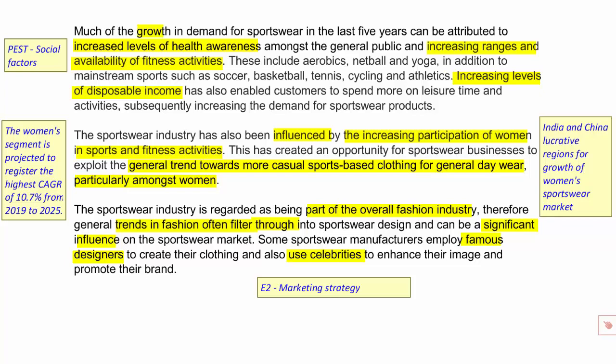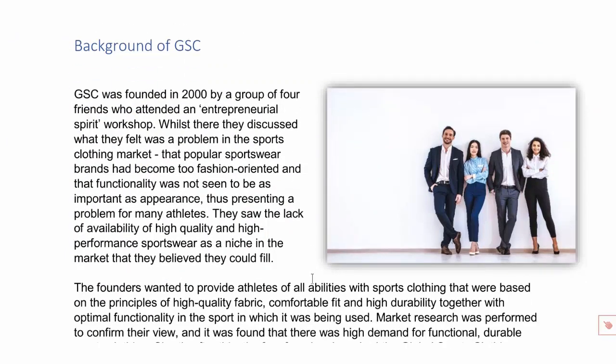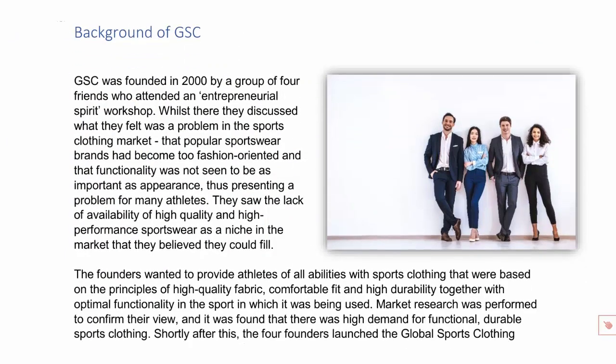On the next page, we're provided with the background of GSC. It was formed in 2000 by a group of 4 friends who had undertaken an entrepreneurial spirit workshop together. So 19 years on the market, that indicates that the company has a degree of staying power. And what the 4 friends realized was that there was a little bit of a problem in the sportswear market. Popular sportswear brands had become too fashion oriented in the friends' view, and functionality kind of went out the window.